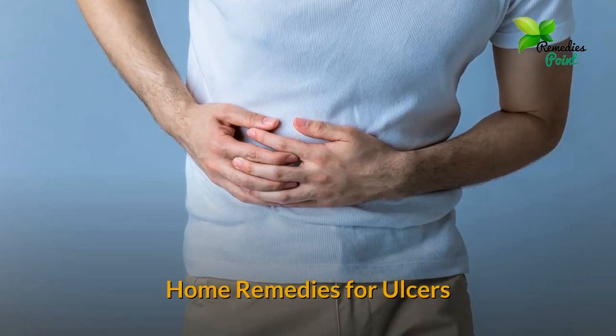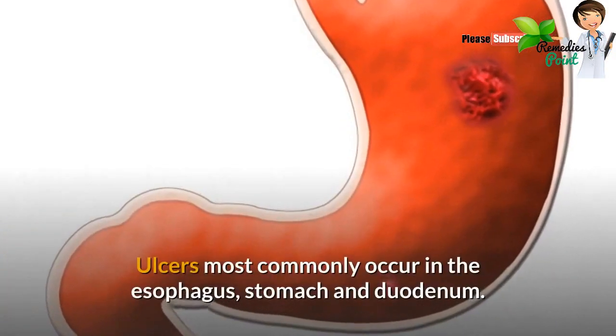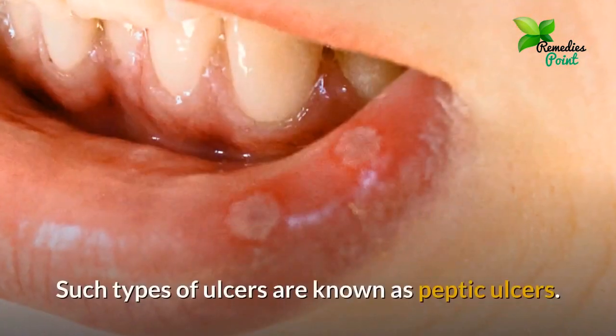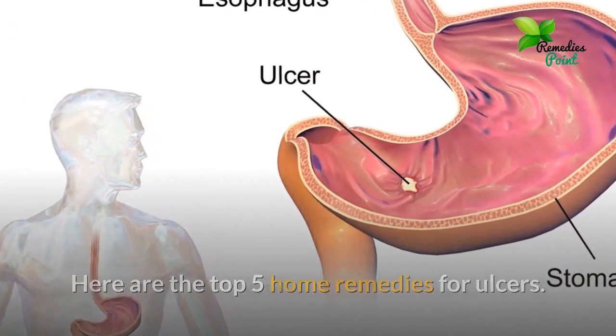Home remedies for ulcers. An ulcer is a kind of erosion on the surface of an organ or tissue. Ulcers most commonly occur in the esophagus, stomach and duodenum. Such types of ulcers are known as peptic ulcers. Here are the top 5 home remedies for ulcers.